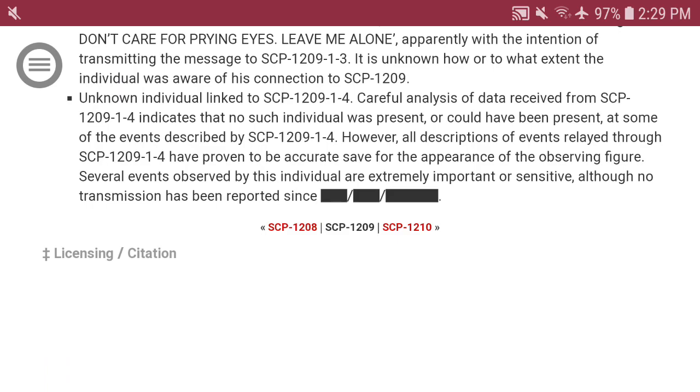And then the last one, unknown individual linked to test 1 test 4. Careful analysis of data received from test 1 test 4 indicates that no such individual was present or could have been present at some of the events described by test 1 test 4.